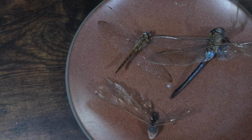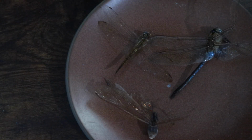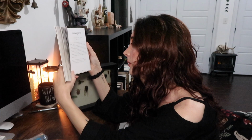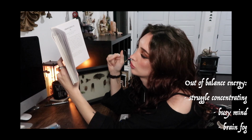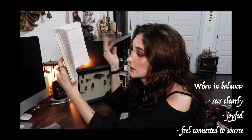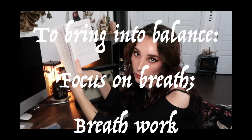Dragonflies are an air sign or air energy. They represent the master of light, illusion, and the mind. The dragonfly is an ancient and ethereal creature that awakens a sense of wonder and awe. The dragonfly is a symbol of the mind, as it is always moving, shifting, shimmering, and changing. When the dragonfly card appears, it's worth considering the quality of your mind and perception. Are your thoughts restless or still, dreamlike or crystal clear? The situation at hand may be different than it appears at first glance. The dragonfly reminds us to calm the mind so the light of wisdom can shine through. When dragonfly energy is out of balance, you might struggle with concentrating, you might have brain fog or a busy mind. When dragonfly energy is in balance, you can see clearly, you're more joyful, and you feel more magical, like connected to source. To bring this energy into balance, focus on breath or do breath work.